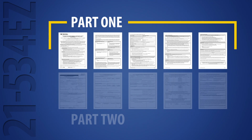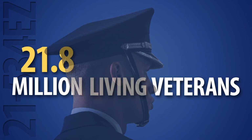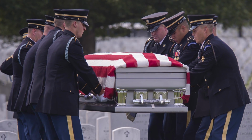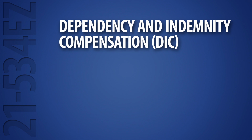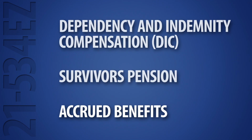21-534EZ. While there are over 21.8 million living veterans today that have served our country, VA has not forgotten the sacrifices made by our nation's fallen soldiers and their families. President Lincoln's second inaugural address so eloquently stated VA's obligation to care for him who shall have borne the battle, and for his widow and his orphan.